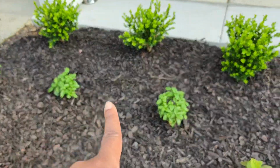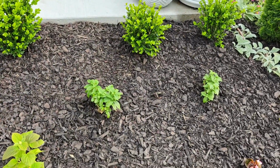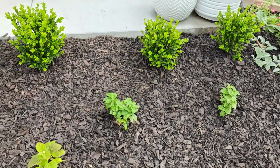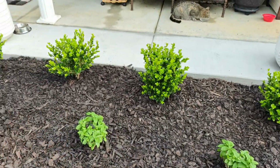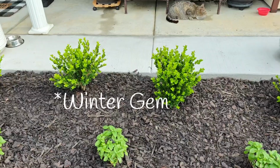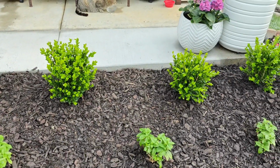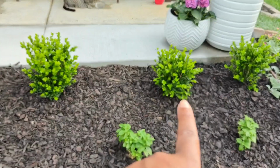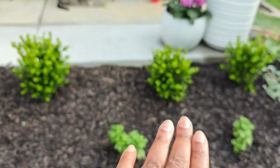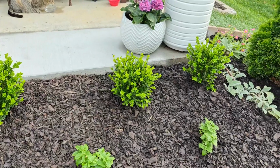I did also plant 5 tiny Quick Fire hydrangeas, which I think will fill in the space nicely. They're a nice panicle bloom. Behind that, I have a hedge of Winter Green boxwoods that I got on clearance from Lowe's for $7 a piece, you guys, and they are doing phenomenal. They've put on so much new growth. I think I might need to bump that one up just a little bit because it's sitting a little bit too low compared to the others. But anywho, that's just me being super nitpicky.